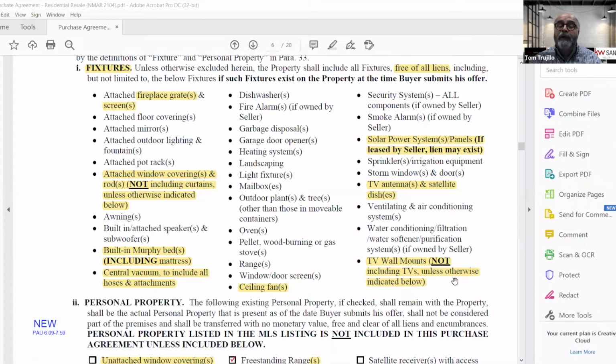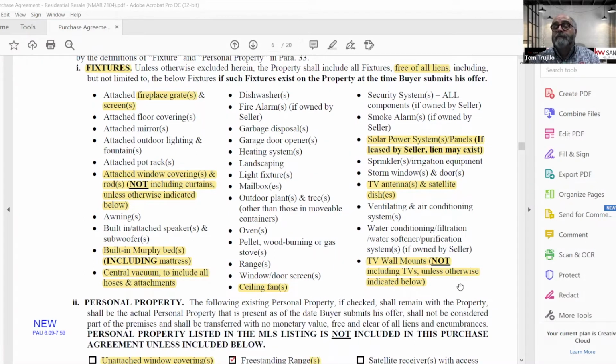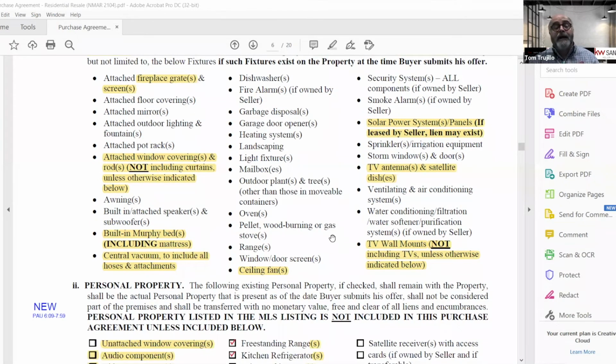And this is my favorite one, the TV wall mounts. Okay, I've been through that. We're taking our TV. Great. Two days before walkthrough, there it was, holes in the wall. Not only did they take the television, they took the mounts that were permanently attached. Ugh. So the mounts are attached, that's permanent. So if they're planning to take the TV when you're talking to the listing side, and they're saying, yeah, we're going to take our TV, well, great. Are you taking the mount as well? Because if you are, make sure that you fix it.